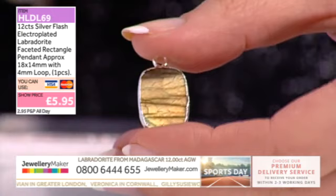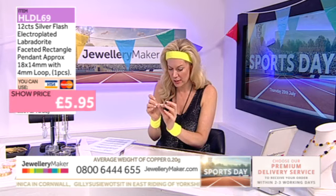That's literally magnetic. You could just look at that and see lots of different colours. Fabulous. Job done.